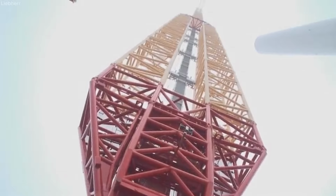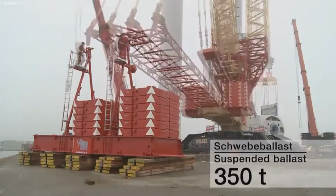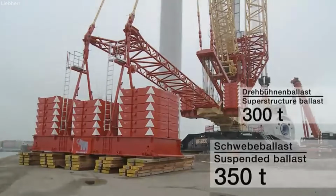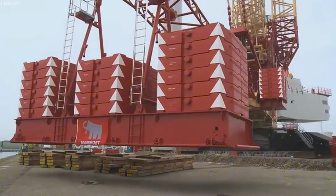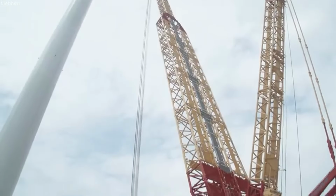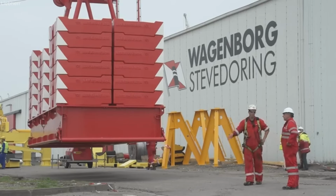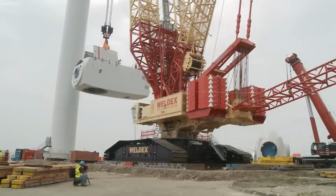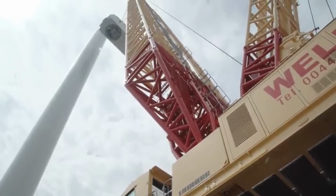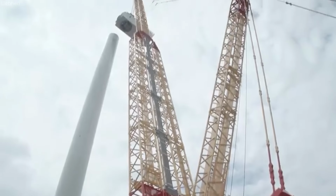The Liebherr LR 11350 crawler crane with power boom lifted a 378-ton, 6 megawatts wind turbine nacelle onto a 110-meter tower in Eemshaven, Netherlands. Operated by Weldex, the crane's enhanced stability and capacity allowed for a single, efficient lift, streamlining the installation process and reducing assembly time in wind power construction.